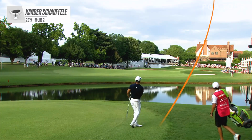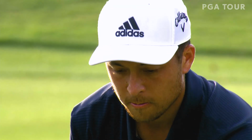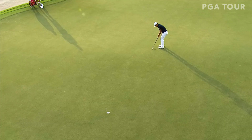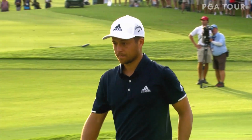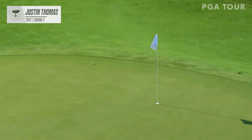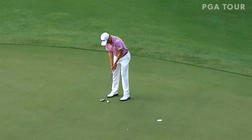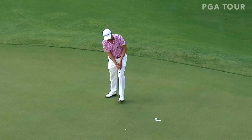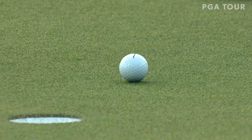Going right the middle of the green, and another great shot by Xander Schauffele. Just one eagle yesterday, none today. Until now. Solid strike, shaping it right to left, coming in on a great line. Oh, gets the hawk too. Fantastic. What an exclamation point at the end of the round. Pure putt.